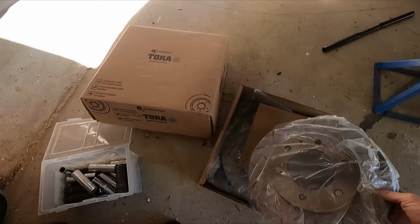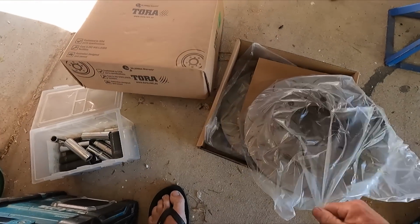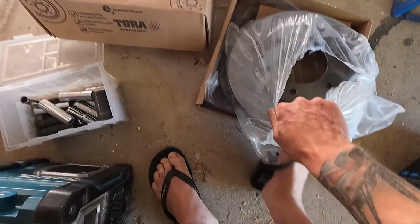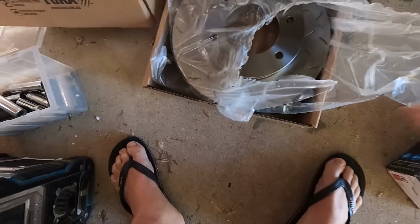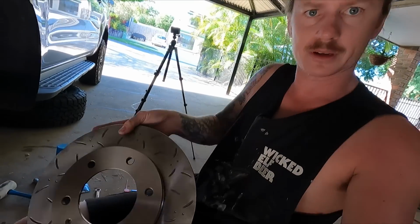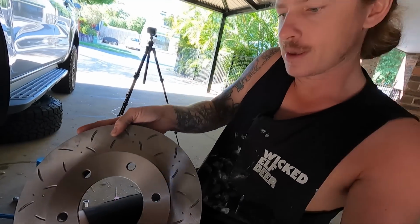Now they are slotted and dimpled. Have a look at those. Now, why did I get slotted and dimpled? Because they look cool. That's about it, really. I don't know, they were a good price.